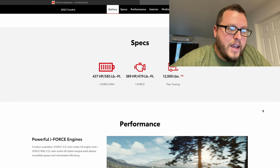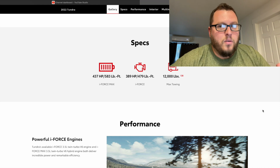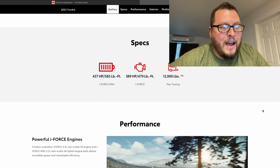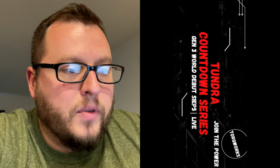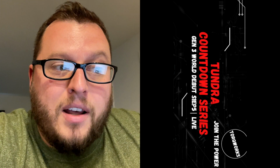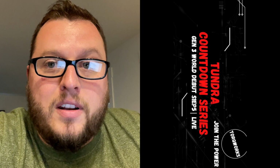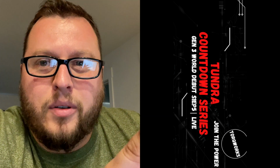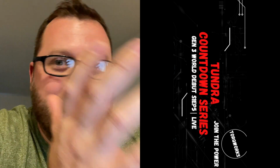Okay, lots of asterisks, and I don't know 100% of the details, just what they're giving us here. But the iForce Max, 437 horsepower, kind of an odd number, but that's pretty normal for Toyota. But the one that we care about the most, 583 pound-feet of torque. Are you kidding? Are you kidding me right now? If you've driven the Gen 2 Raptor, whatever it is, I can't even think about it right now.